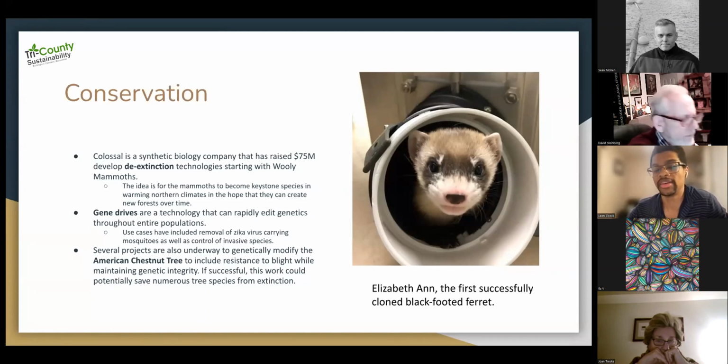Some of these are that they would do the gene drive to make all the male mosquitoes sterile in order to wipe out the population in a specific region. And they've also considered trying this out to control other species, like rodents on islands where they're invasive and killing off the native populations en masse.